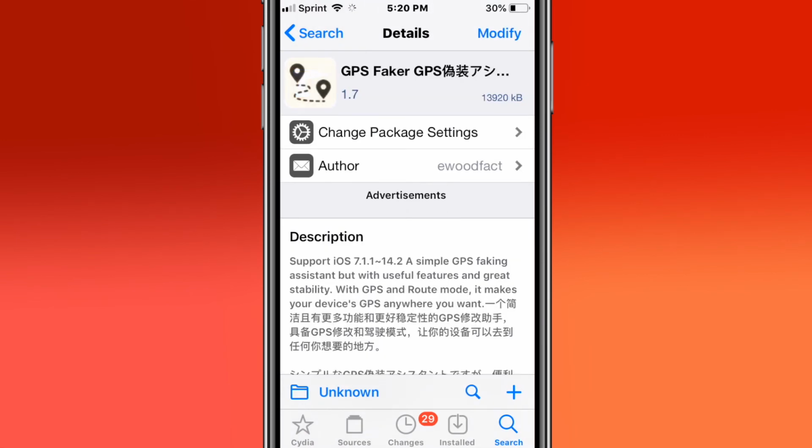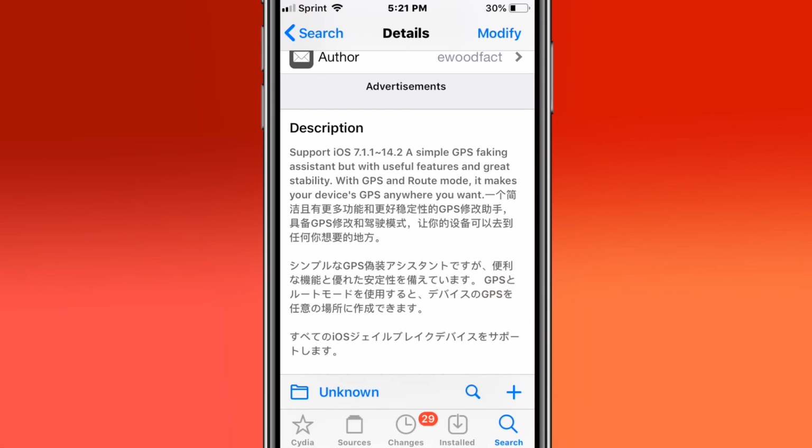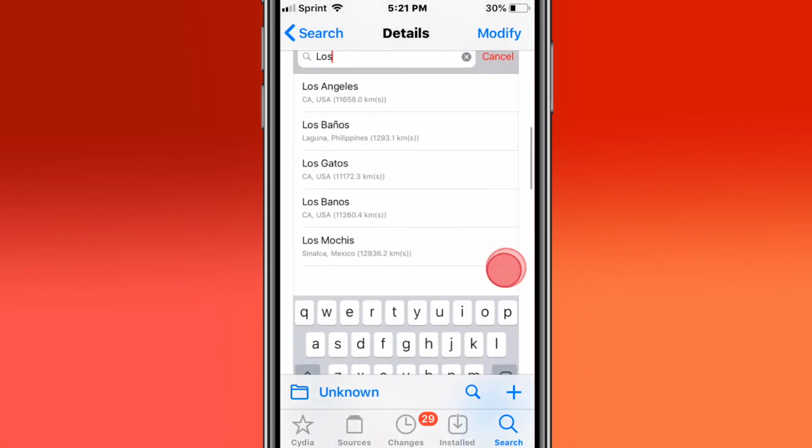This is called GPS Faker GPS. It's a GPS faking tool. So it's iOS 7.1 through iOS 14.2. It has route mode. It makes your device GPS anywhere you want.